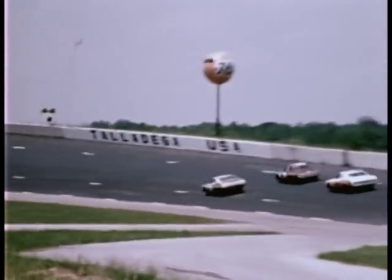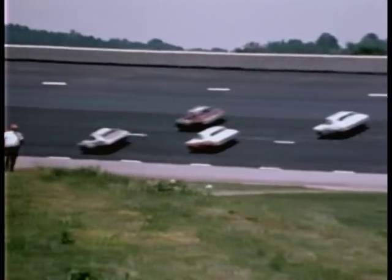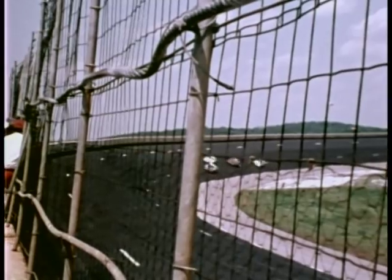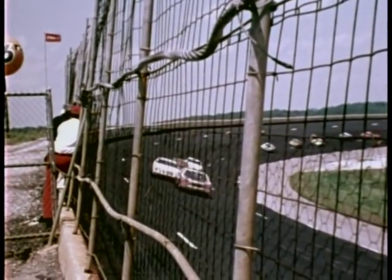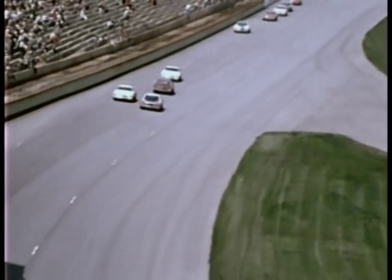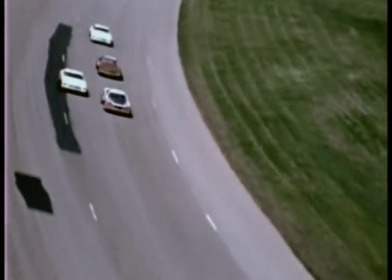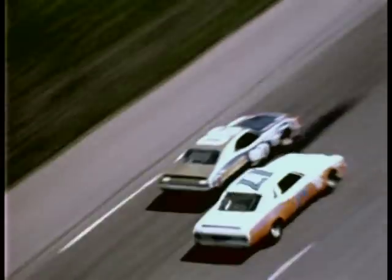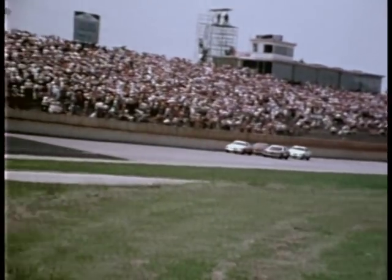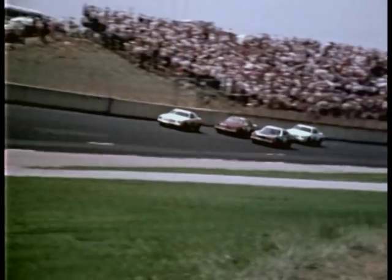Down the back chute, Dick Brooks drops in the low groove and fires past Gordon to take the lead. Waltrip follows him through to pick up second place. Into the dog leg, and Waltrip hits the afterburner, moves up alongside Brooks, and entering turn one, the Tennessee Traveler is the new leader.